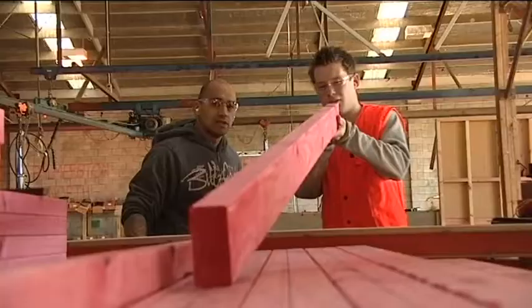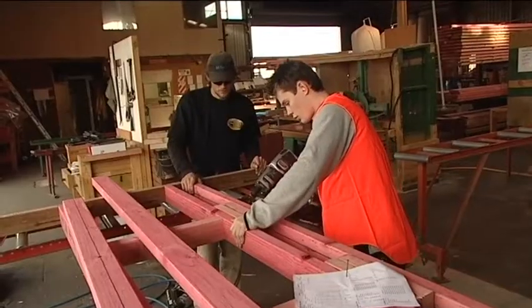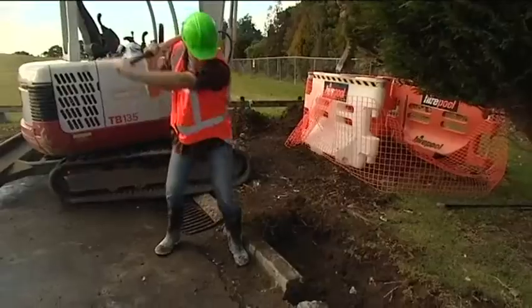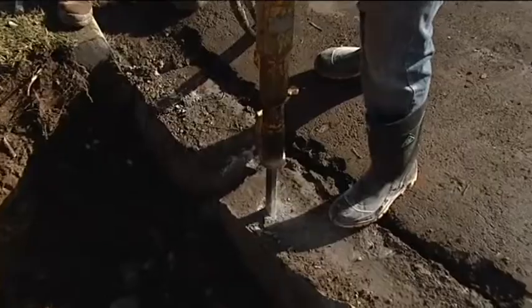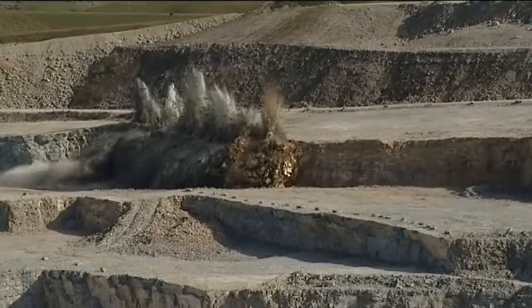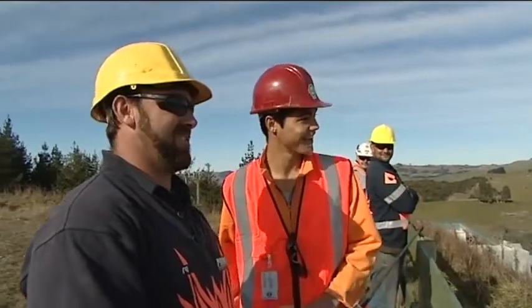In today's show, Luke helps build a house without even stepping foot on a building site. Rory gets a workout, but not at the gym, and discovers drainlaying isn't for the faint-hearted. And Jamie has a real blast when he goes along to see what it's like to work at a quarry.